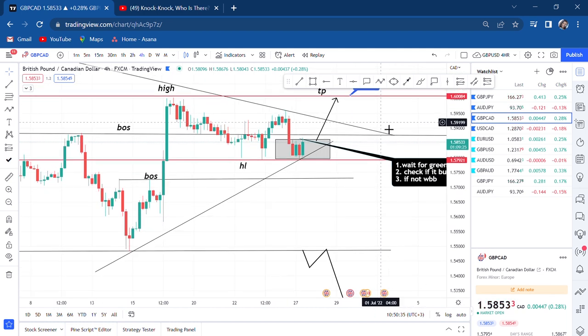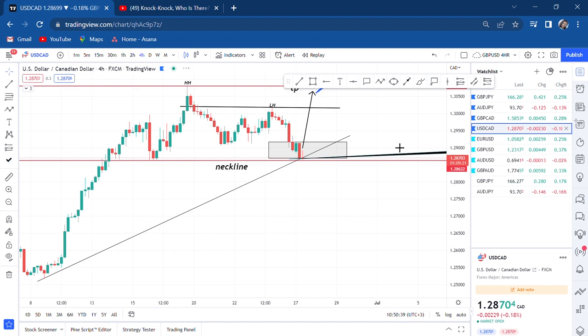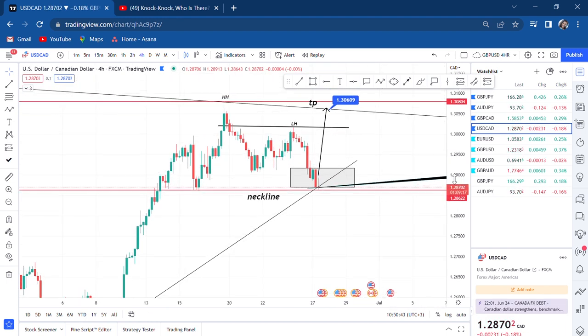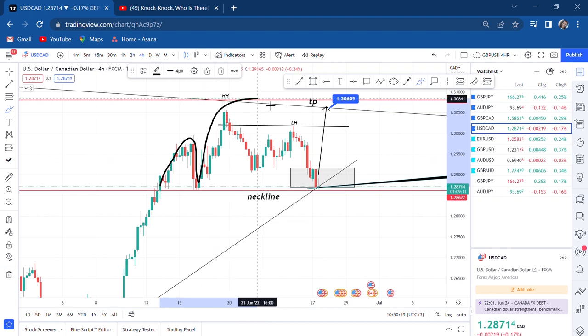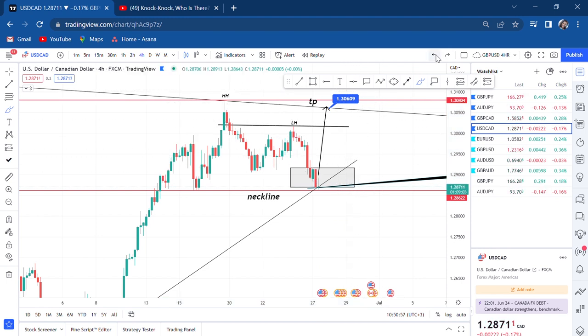USD CAD. I had told you in previous videos that this is a shoulder. USD CAD, this is a shoulder, and all of this is the head. So we are thinking maybe we might get the next shoulder. What am I looking for? I'm looking for an entry signal. And if you have been here, you know entry signals are very easy.